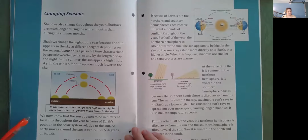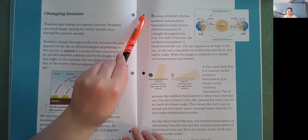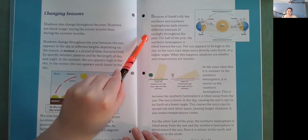We now know that the sun appears to be in a different location throughout the year because of Earth's position in the solar system relative to the sun. As Earth moves around the sun, it is tilted 23.5 degrees on its axis. Because of Earth's tilt, the northern and southern hemispheres each receive different amounts of sunlight throughout the year.